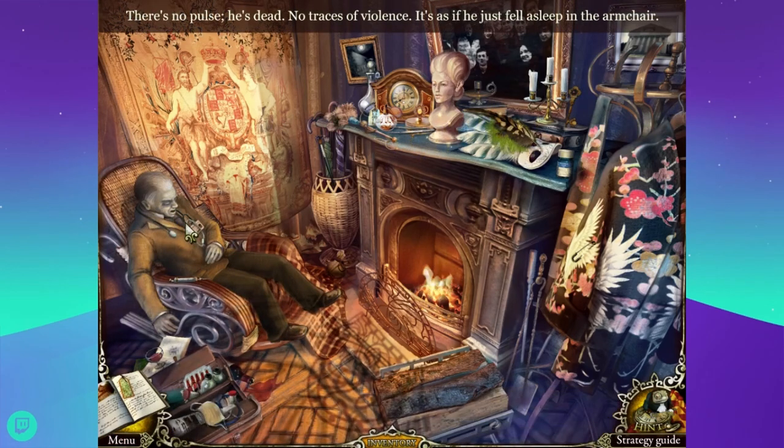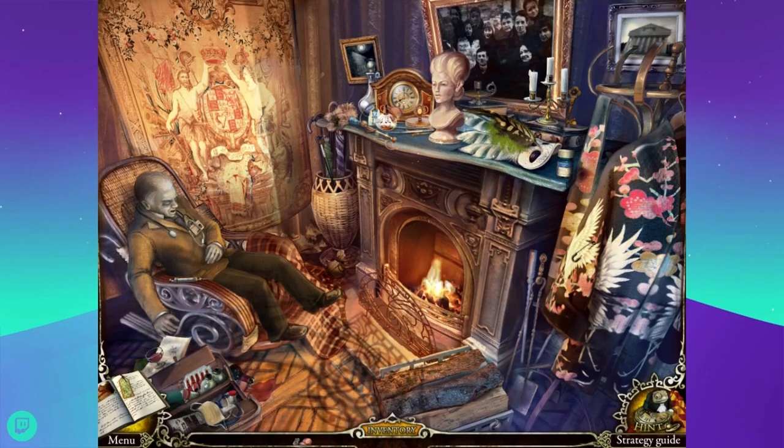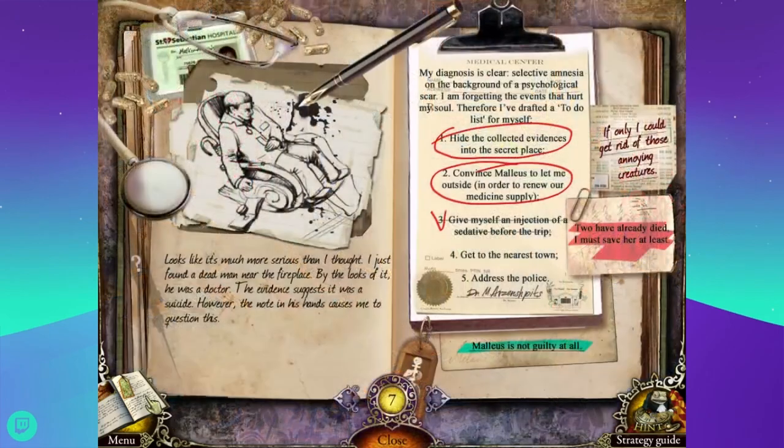There's no pulse, he's dead. No traces of violence. It's as if he just fell asleep. What did he give me? Oh, it must be more paper stuff. Looks like it's much more serious than I thought. I just found a dead man near the fireplace. By the looks of it, he was a doctor. The evidence suggests it was a suicide. However, the note in his hands causes me to question this.